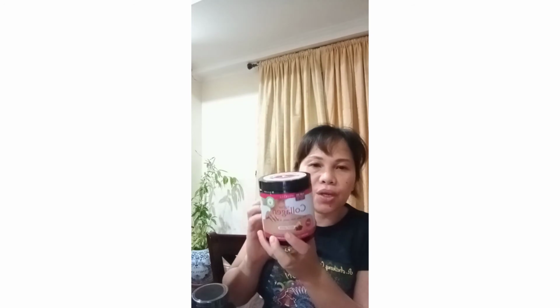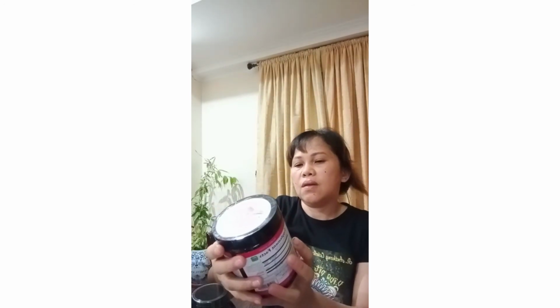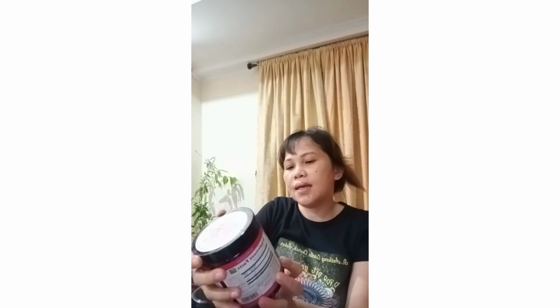collagen in powder. You can use it in a smoothie also. The flavor is berry lemon. They also have an unflavored one, if you like. And this is for dietary use. For this one, it is not recommended, but for this one, it is recommended.